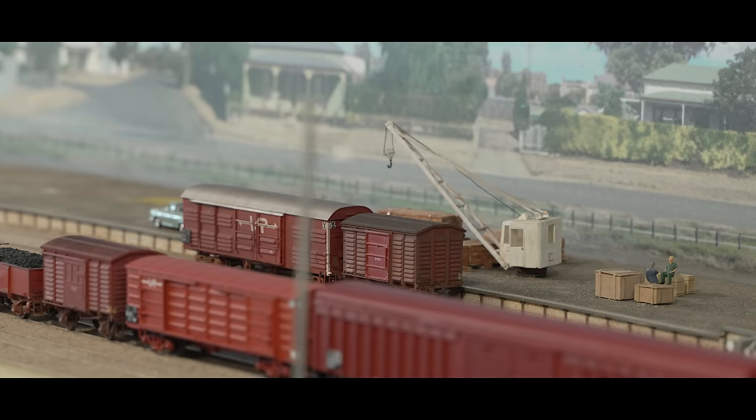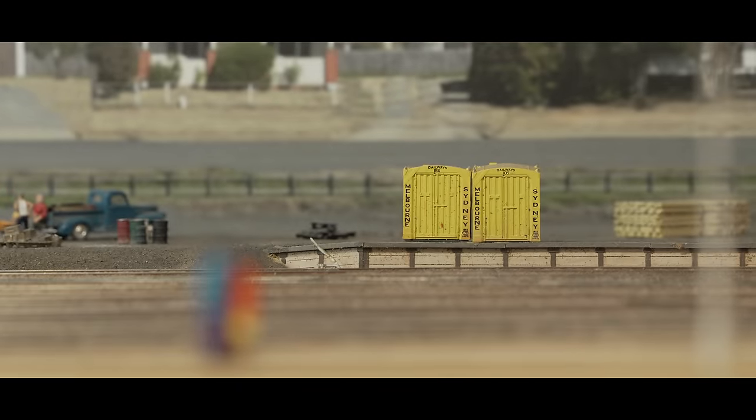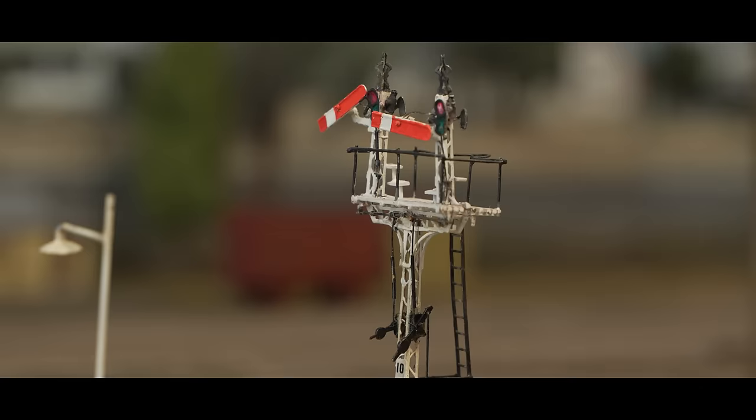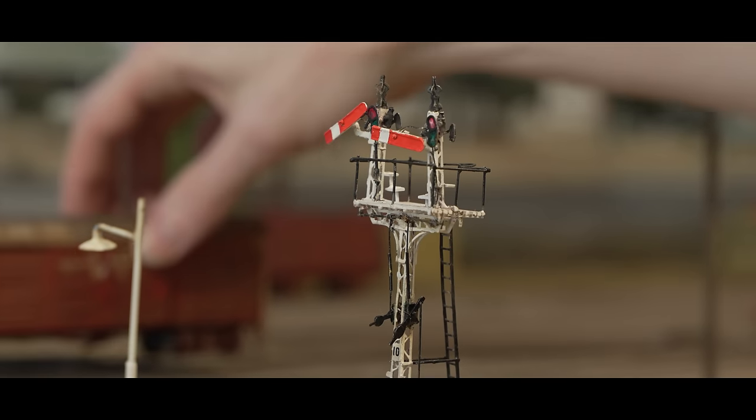All the buildings are scratch built from plans, from measuring the prototype or from scaling from photographs. The backdrop was compiled from a series of photographs of the actual houses and put together in Photoshop, with modern features removed to backdate the appearance to the early 1960s.